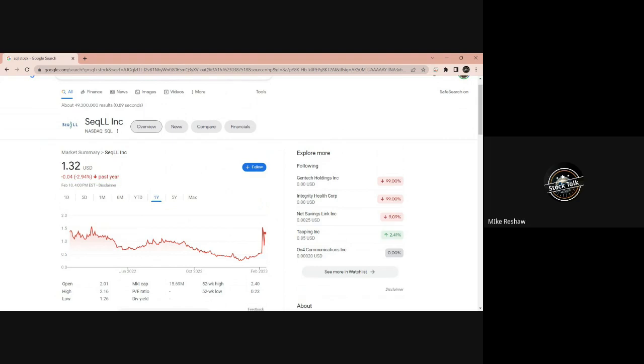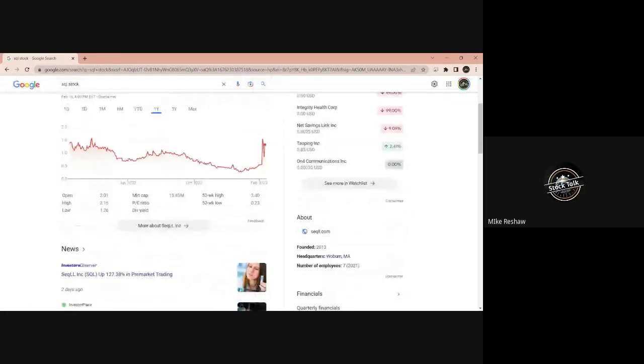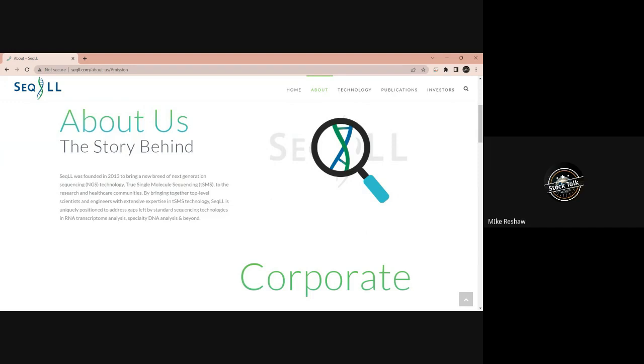We're going to find out in the Alphabet News what we have, why this is trending, and why we have this breakout session here. So going on to what would you say they do here? They were founded in 2013 to bring a new breed of next generation sequencing (NGS) technology, true single molecule sequencing, to the research and healthcare communities by bringing together top level scientists and engineers with extensive expertise.